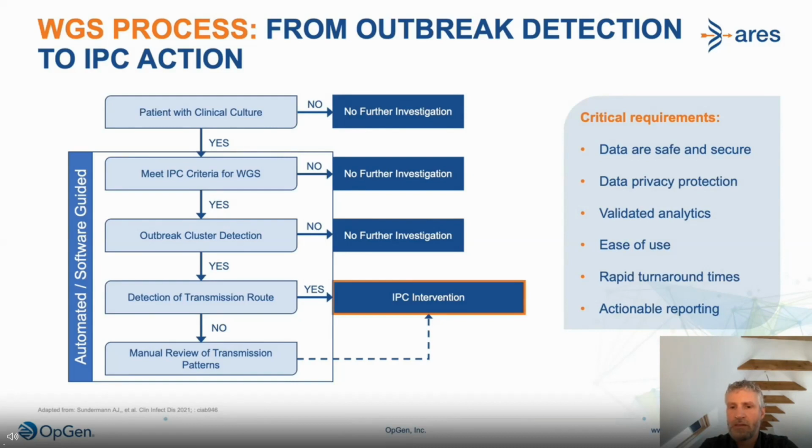Critical hereby is that the software has to be accurate and ideally validated, easy to use, that it offers rapid turnaround times regardless of sample volumes, and that the software ensures that the data are both safe and securely backed up, that it acts in compliance with data privacy regulations such as the HIPAA Act, and last but certainly not least, that the information is condensed into a format that is conducive to action by IPC experts.